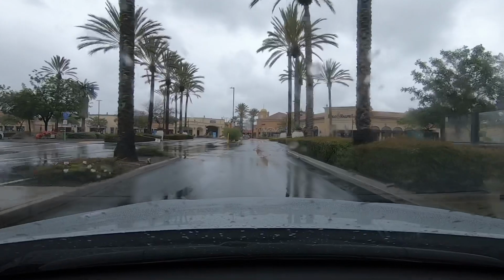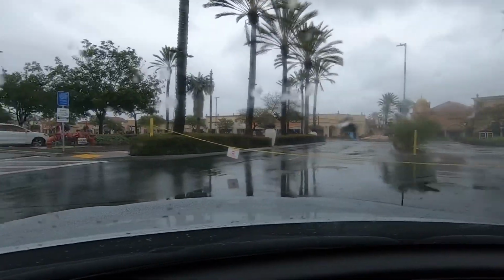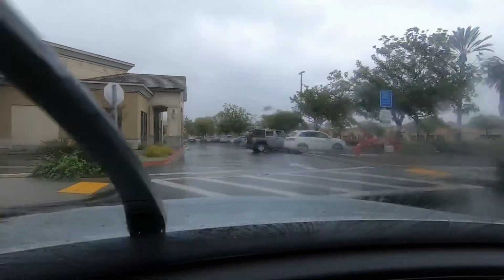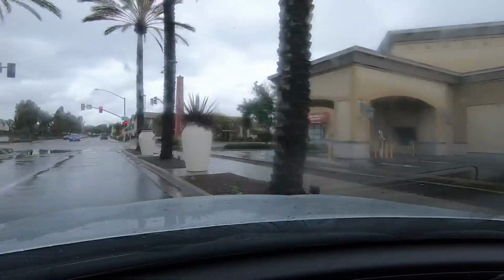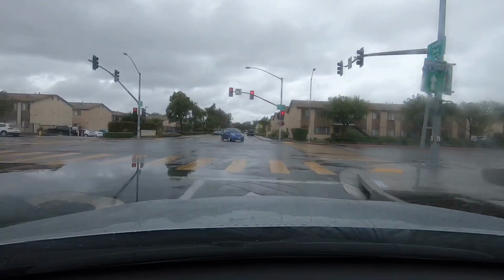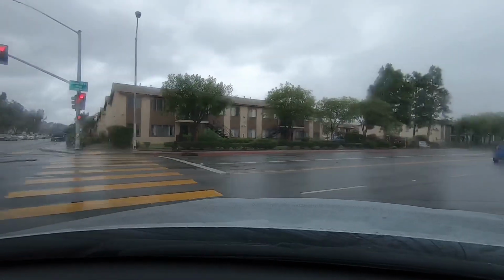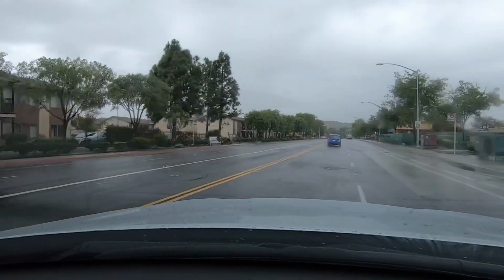Right now I'm driving through the San Ysidro outlets, and as you can see, those are closed. There are some cars parked because there's a couple of banks here. But overall, there are very, very few cars, very, very few people.